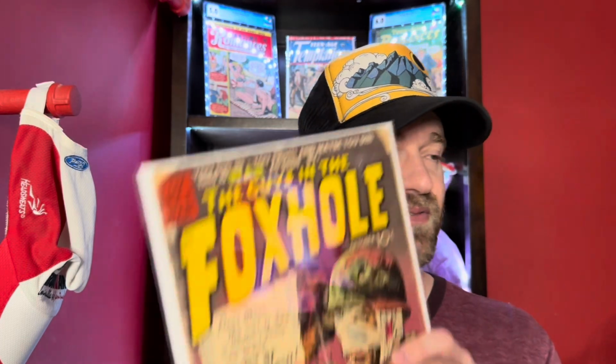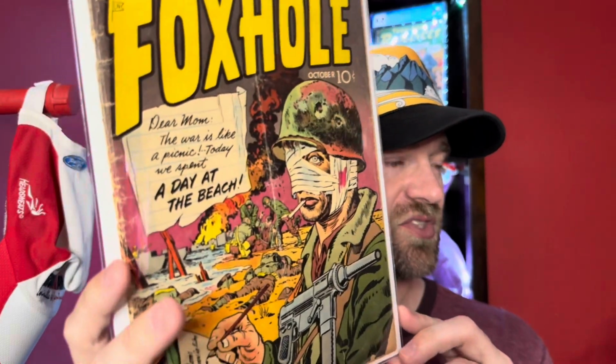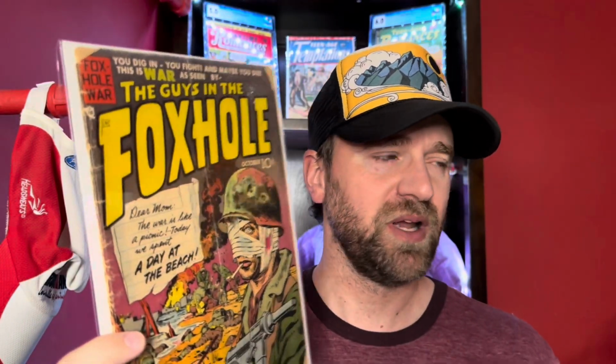Next one, another one that I have bid on a number of times. Even though this is low grade, I am seriously considering getting this one graded as well. I also picked this one up on Instagram. This is Foxhole #1. I'd call it a classic Jack Kirby cover. This is a run with stories about people that were at war, and issue #1 is the most desirable. A few of the later issues were also Kirby covers and are very expensive, very tough to come by. You do not see the issues from this run all that often.